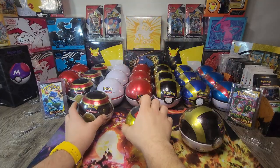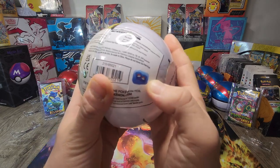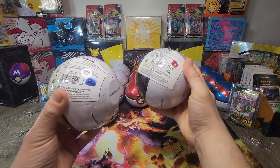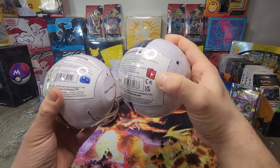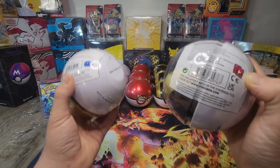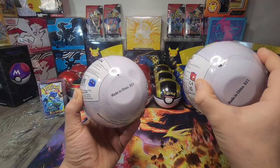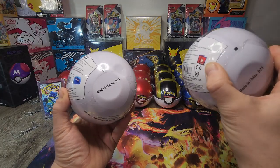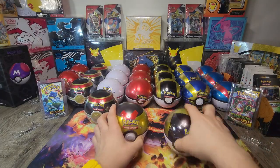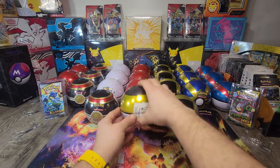But there are two variants. There's the one with the newer Pokemon TCG Live logo on it, and this one is the older Pokemon TCGO app that was released in 2014 and discontinued in the transition of these Pokeball tins coming out. So this is an interesting snapshot in history of the same product with the same code having different packs. So now this is going to be the newer one.